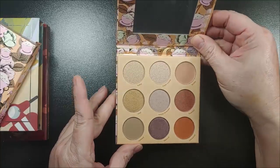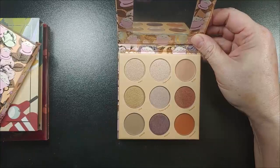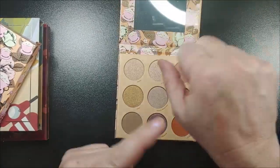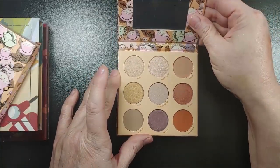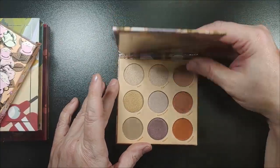So I think that's beautiful. I love these taupey shades. I love these lavender shades, and this shade right here looks really, really pretty. So I'm going to grab this one. I hope I wasn't blinding you. So I'm going to grab that one.